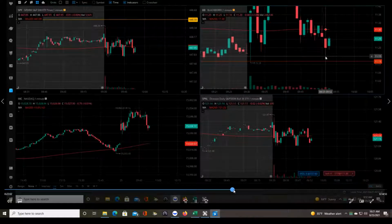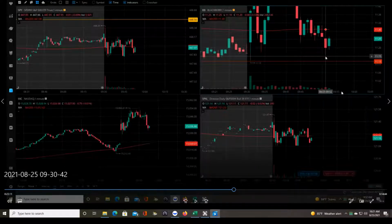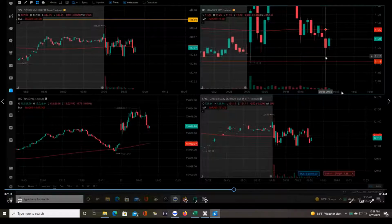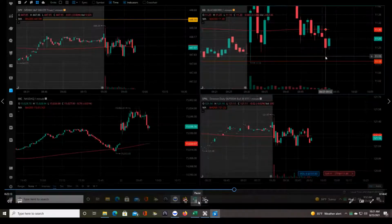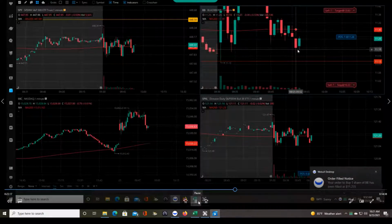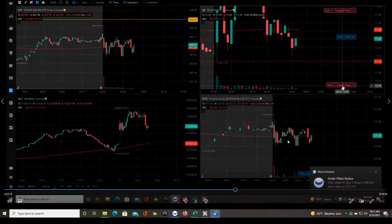My plan says that I can take one more trade, and this is obviously an attempt to get break even on the day. And right now, my third trade works out 50% of the time. So there's a 50-50 chance here that I could end up break even. There was a time where my third trade worked out over 60% of the time. So let's see what happens here.